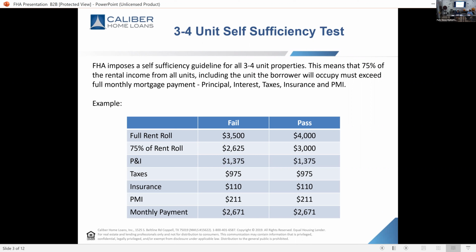So we have a perfect example here, right? Let's say that house number 1, full rent roll was $3,500, right? We're gonna utilize $2,625. The principal and interest is $1,375, taxes are $975, the insurance is $110, and the PMI is $211. That monthly payment is $2,671. So in that case, the rent is actually less than that total monthly payment, so we're gonna fail that, right?